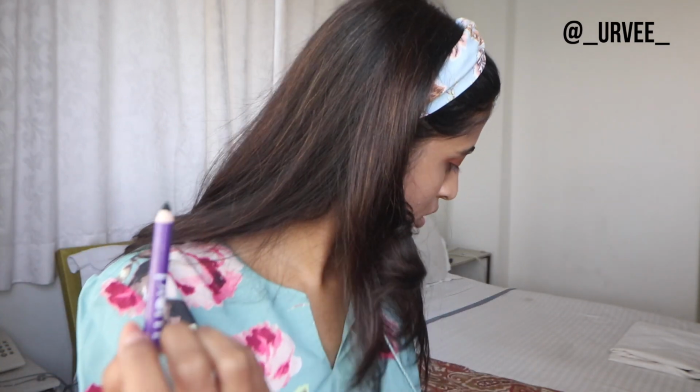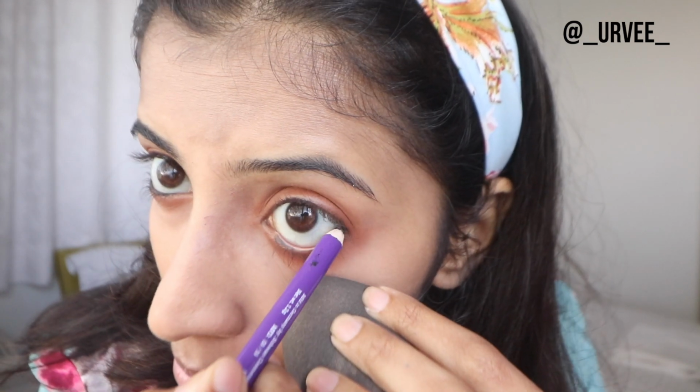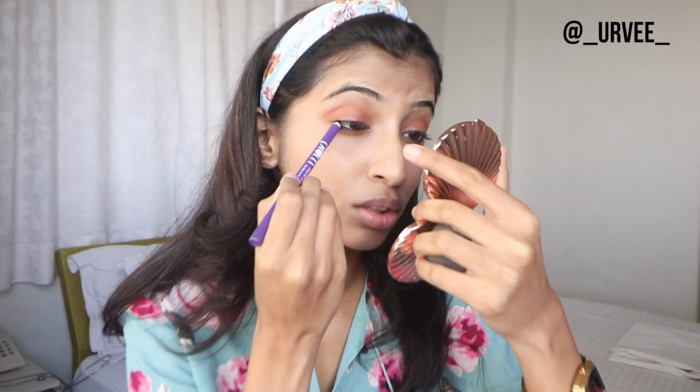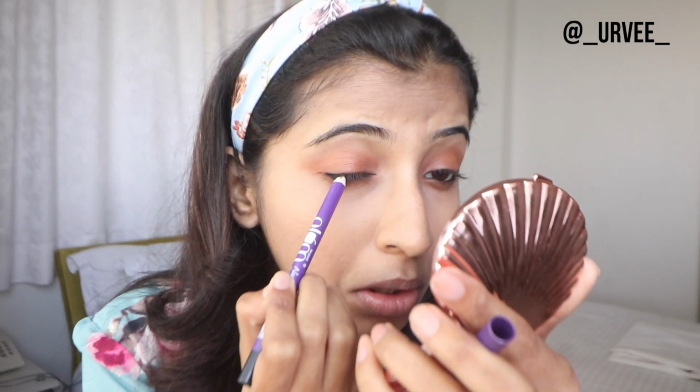Before that, I have this plum pencil. Where is my beauty blender? I am going to, sorry, but do this. It's like just close your eyes and just do that. The upper lash line will also get a little black. I'm creating a wing. And again taking this shade and smudging it a little because it looks nice that way. I'm not doing eyebrows because I like how they are, so I just do this.